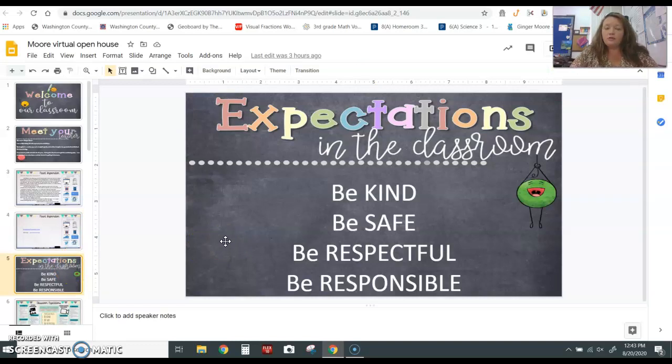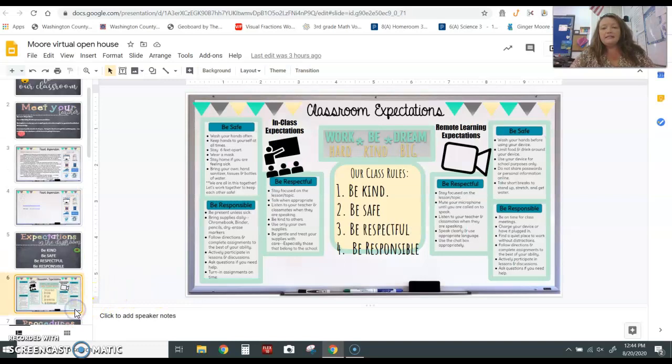Expectations in the virtual classroom. Be kind, be safe, be respectful, and be responsible. And this slide kind of explains what we mean in the classroom and also virtually, remote learning.